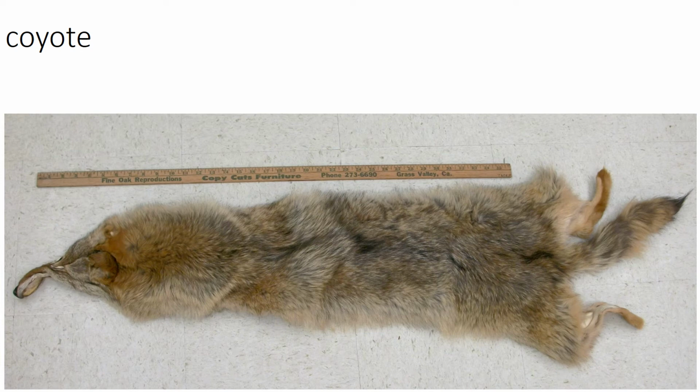The coyote is a very large pelt. You can see just the body of this, if you take out the tail and the nose, just the body is about 3 feet long. That's a yardstick laying there next to the pelt. Coyote fur is going to feel very similar to dog fur, to kind of give you an idea. Kind of the grayish color of this.